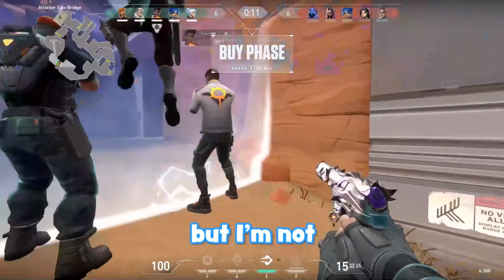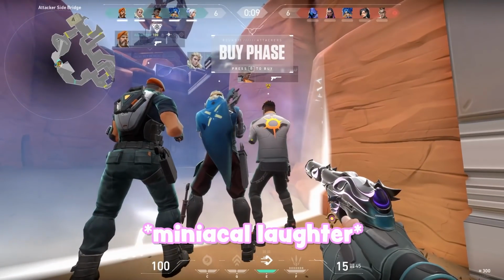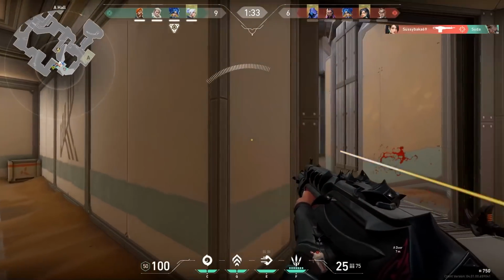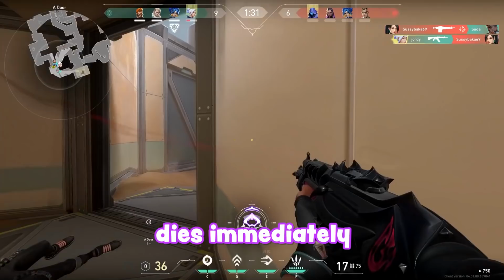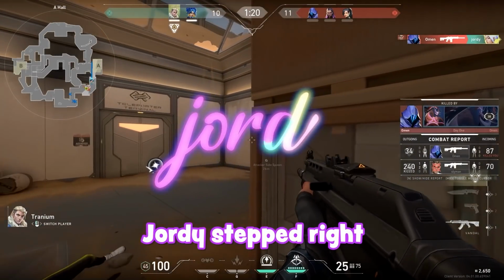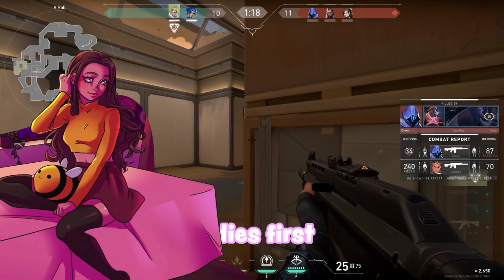I always think I'm Jett, but I'm not. Oh wait, guys, I'm running straight in. Fuck you, kid. You're adopted. I love pushing A. Oh! They're behind. Behind! Jordy's still right in front of me. No team, ladies first.